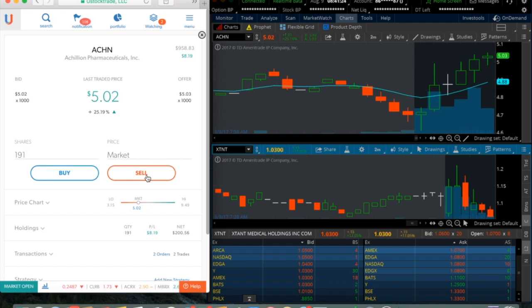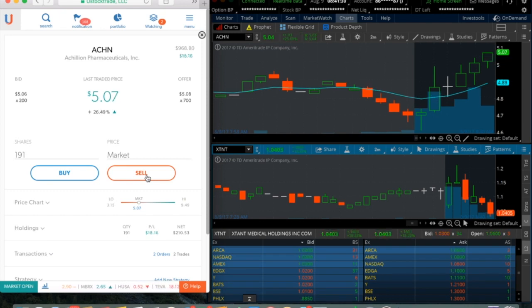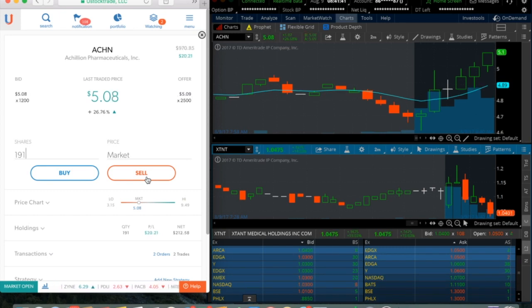And so yeah, this was my trade for today. I think I rode ACHN up to around $5.11 before I exited for a nice $30 gain on my small account. And so yeah, I was definitely happy with this trade. I probably should have held throughout the whole push, but I got to take profits when I can.